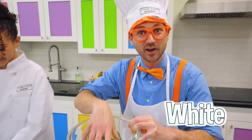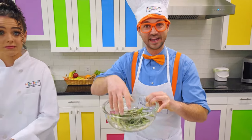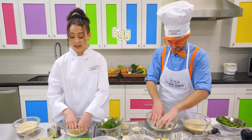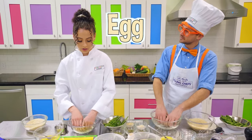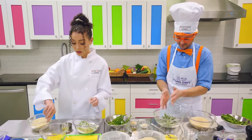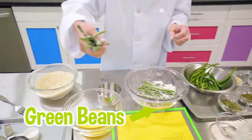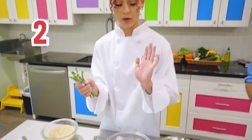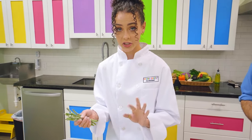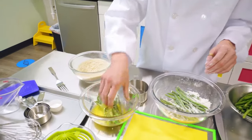Hey, remember how we washed our hands? Yeah, good thing we did because I'm touching food with my hands. You don't wanna touch anything after you touch egg or raw meat. You wanna make sure you wash your hands. Okay. All right, now we are gonna touch the egg. We're gonna use two different hands. We're gonna have our dry hand and our wet hand. So we're not gonna touch the egg with this hand. We're gonna put our green beans in here and toss it around.